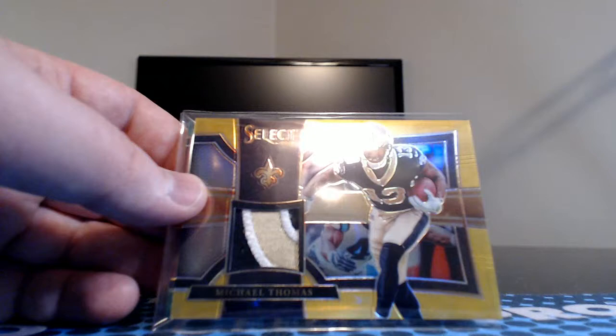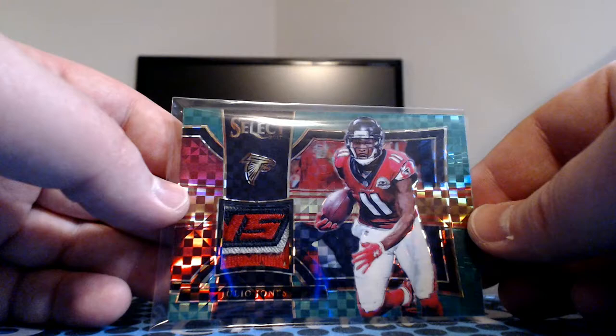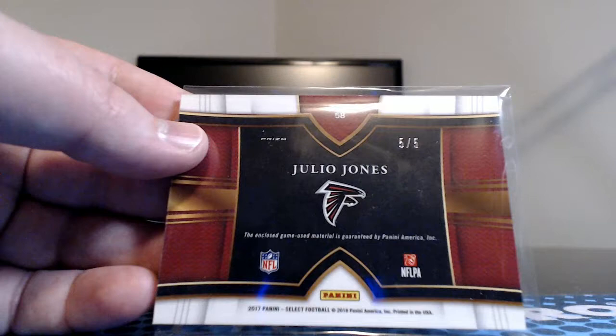And we had a gold of Michael Thomas, three color. That one was 1 of 10. And an emerald, part of the Falcons logo from the chest right there. That is game worn, numbered 5 of 5. And I believe that was the only game worn out of the relics, pretty sure. And we'll do our relic autos next.